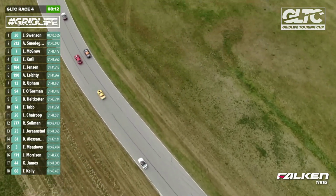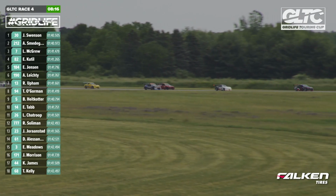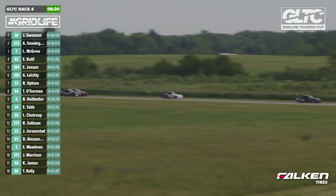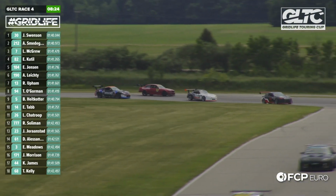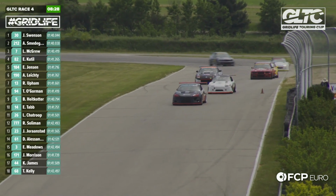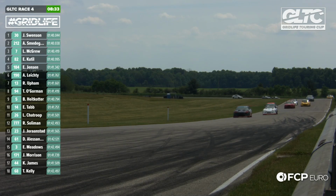This is the battle I think we wanted to see all weekend long. Chris Forsberg Racing versus Ryan Upham. Drag racing 370Z V6 versus the BMW power plant in the M3. Down to turn number 11. Upham's way late on the brakes. And I think he's a little wide, drove in too deep, and O'Gorman now with a huge run. He's going to take it and look to driver's left. There's a cone out there in the middle of the racetrack that O'Gorman almost drilled.